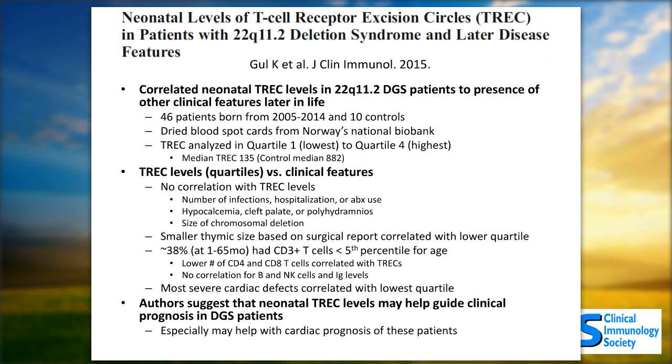In terms of correlation between TRECs and clinical features, they found that there was no correlation with TRECs in terms of the number of infections that these patients had, hospitalizations, or antibiotic use, nor did the presence of hypocalcemia, the extent of the clot pellet, or the polyhydramnios, nor was the size of the chromosomal deletion associated with the TREC levels. On the other hand, the patients that seemed to have a smaller thymic size, as to be expected, seemed to correlate with having the lower TRECs, or being in the lower quartile.